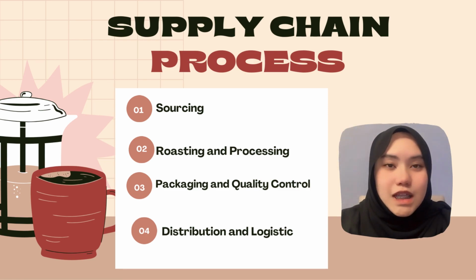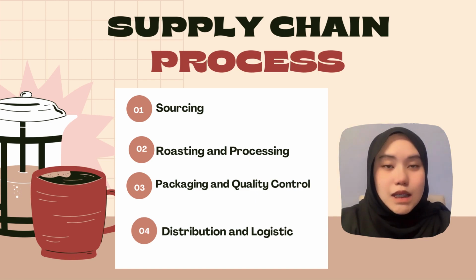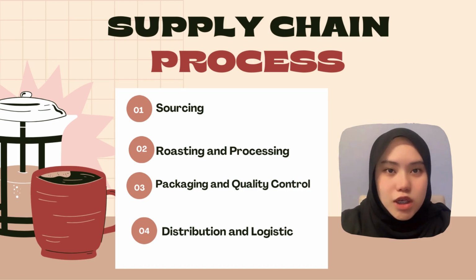We move to the third step, which is packaging and quality control. After roasting and processing, the coffee beans and tea leaves are packaged in various forms such as cups, bags, or individual serving portions. Coffee Bean ensures proper packaging to maintain freshness and preserve the flavor and quality of the product.